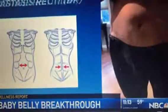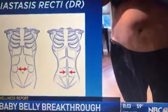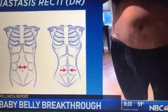DR is when the muscles on either side of your stomach part because of organs pushing against the connective tissue that holds them together. That layer is what keeps the insides in and everything else out, and that's also what makes the abdomen look flat.